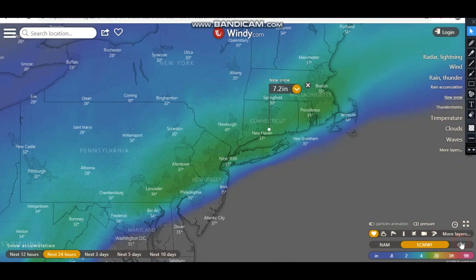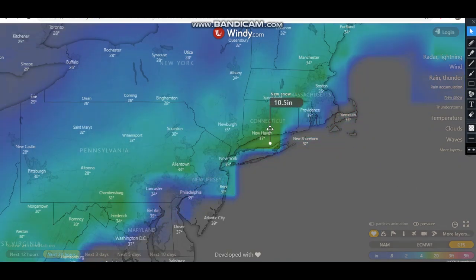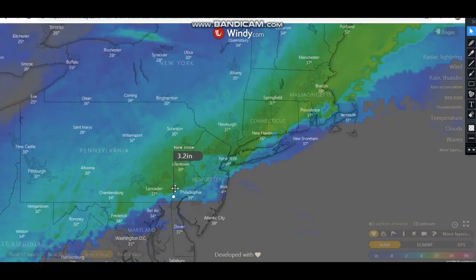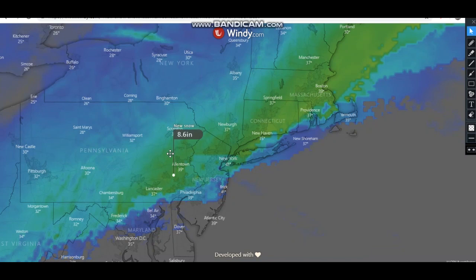GFS is acting weird. I don't know why it's all loopy like this. But this is saying no additional snowfall. I do not agree with that whatsoever. This model I think is silly. The NAM model is slightly more reasonable. It's showing another foot of snow potentially. Woof. I wish. But you see Eastern Pennsylvania, another 8 inches potentially. And then maybe 4 inches for Northern Maryland.